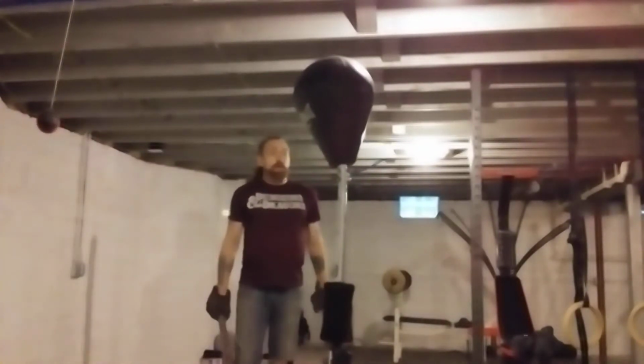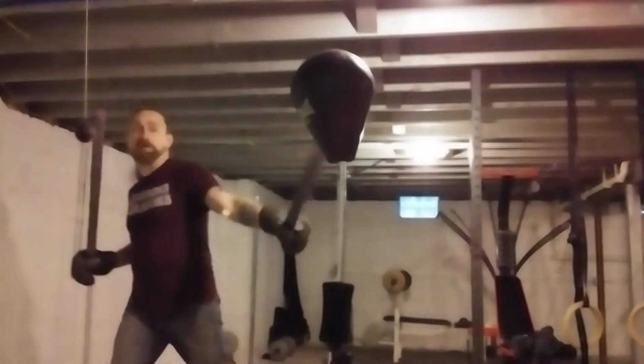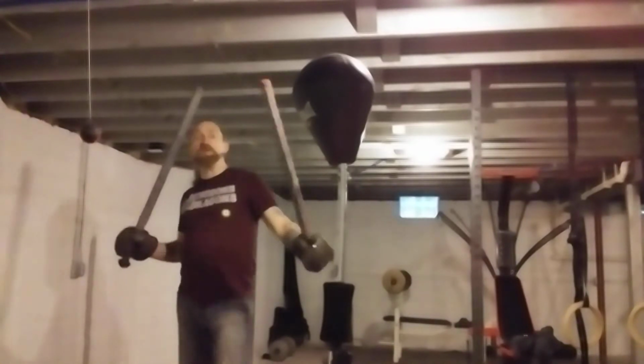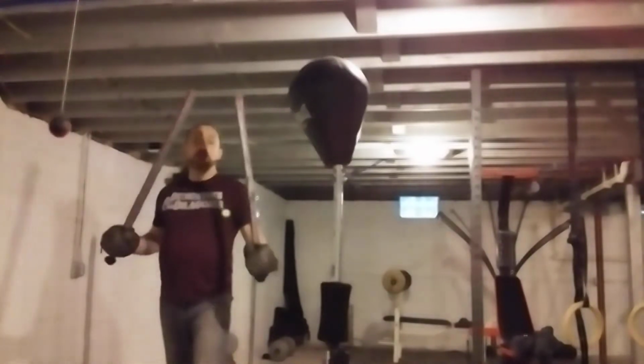So I like to train a lot, and I like to work on different stuff when I'm out here. So today, what I was really thinking about is that use of the left hand, especially against right-handed fighters, and the jab. So many SCA fighters don't use a jab at all.